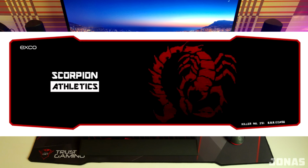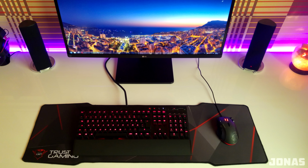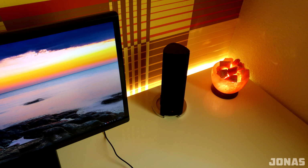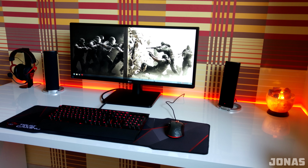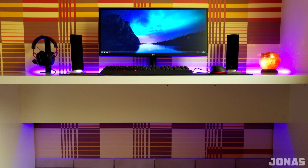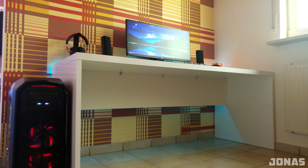The mousepad is also pretty sick. It kind of reminds me of the XCO mousepad that I had a while back with a different design. Other than the HyperX Cloud 2 sitting on a headphone hanger and a salt lamp on the right side, there's really nothing else on the desk. Very simple, very clean, just the way I like it. I'm not too sure about the wallpaper though. Cable management is also spot on, not a single wire in sight.